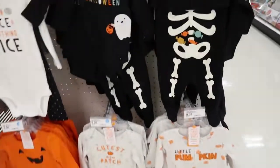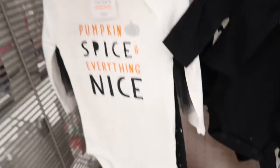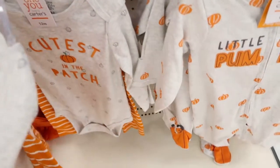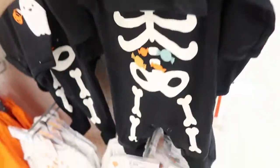In the little newborn section, they have lots of cute stuff. Mommy's little boo. I love this. Cutest in the patch. It's $9.99. Little skeleton.